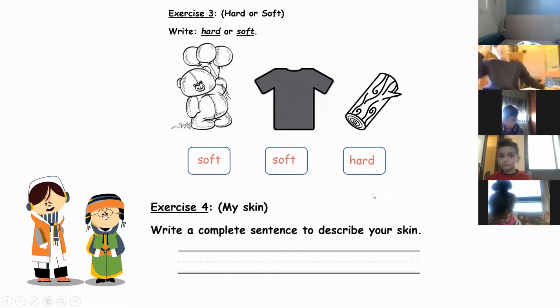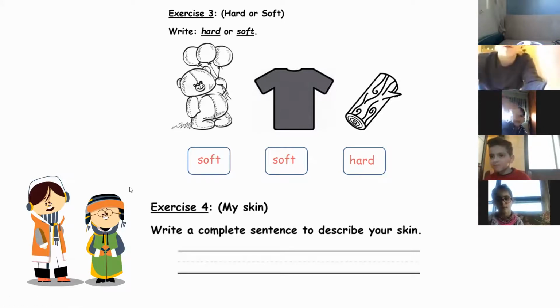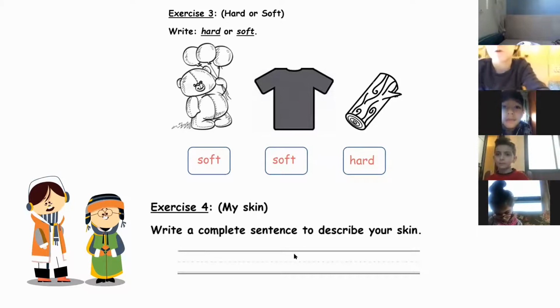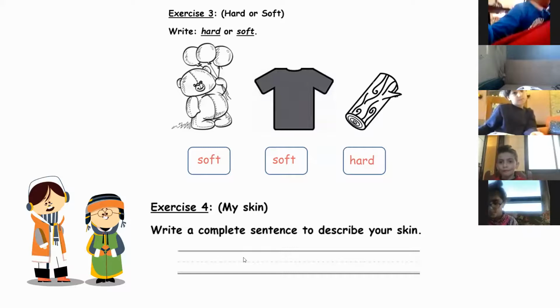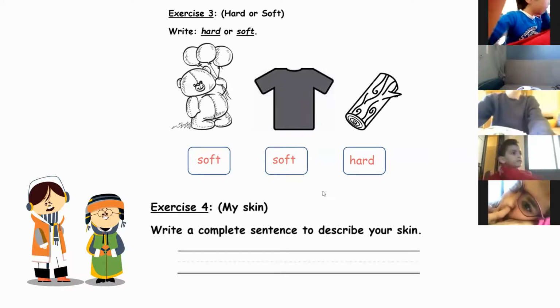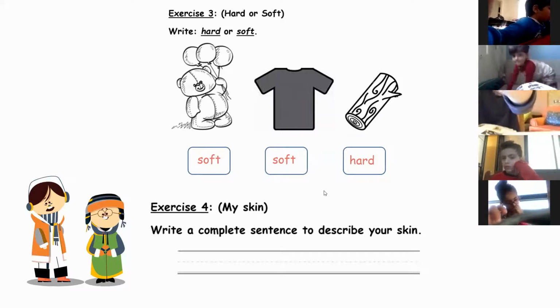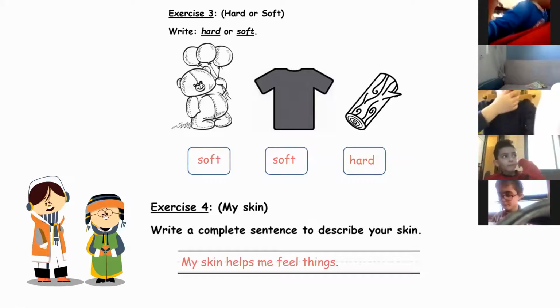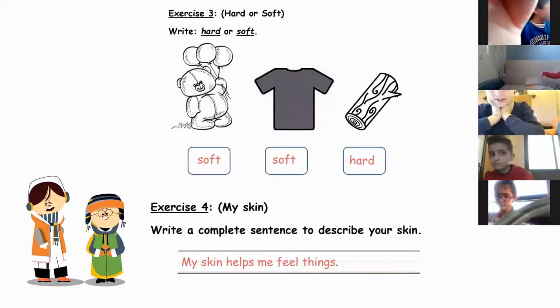Amir Kurdi, are you done now? Okay, Maram, can you give me a complete sentence describing your skin? I want a complete sentence. Yes, okay, just wait, okay? You have to write it alone. Maram, can you tell me a sentence describing your skin? Yes. Go ahead. Could I help you? Yes. Okay. You can write, my skin helps me feel things.